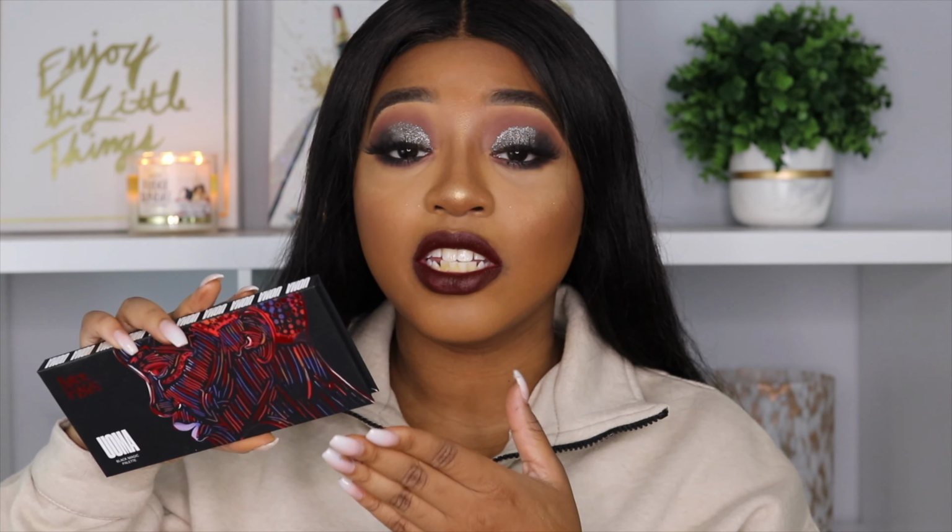I love the fact that they are very pigmented, they were blending, they were not patchy. So honestly, I feel like this should definitely be one of the main products that you pick up if you do check out Uoma Beauty. I love the formula of these eyeshadows, so I definitely will be trying out their more neutral shade palette as well and picking that up in Ulta because I know it's going to be bomb.